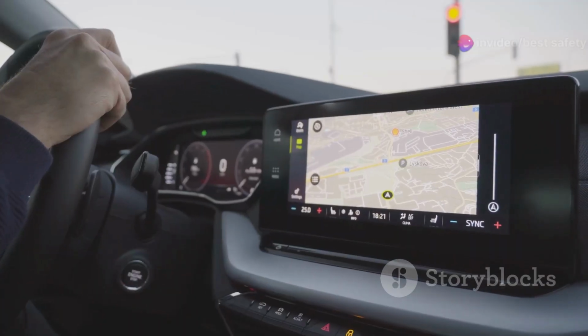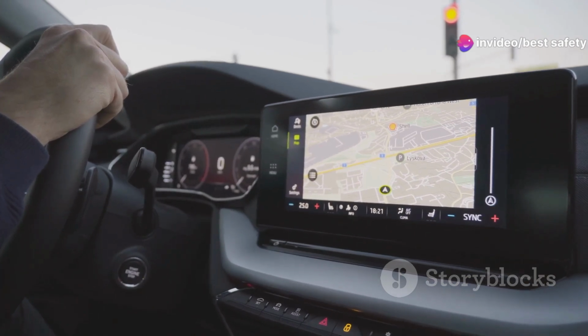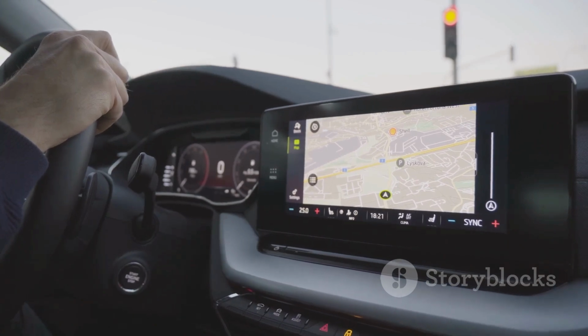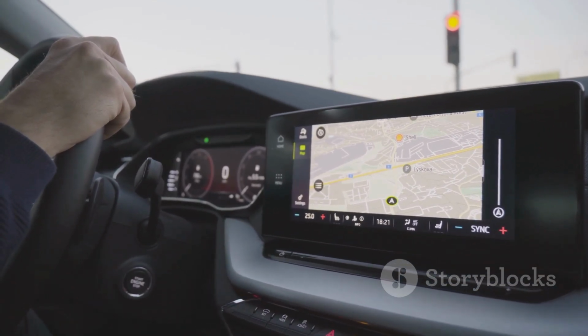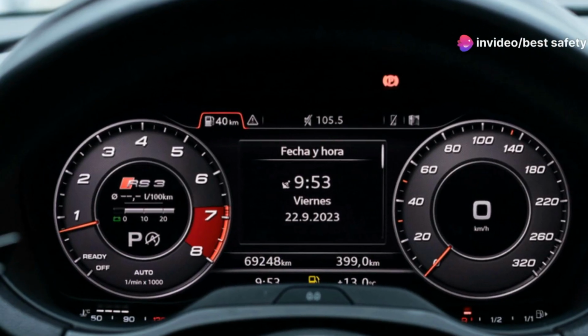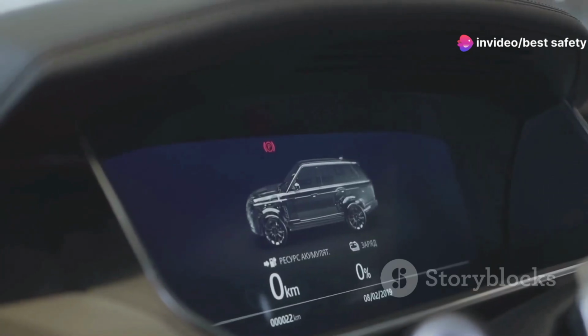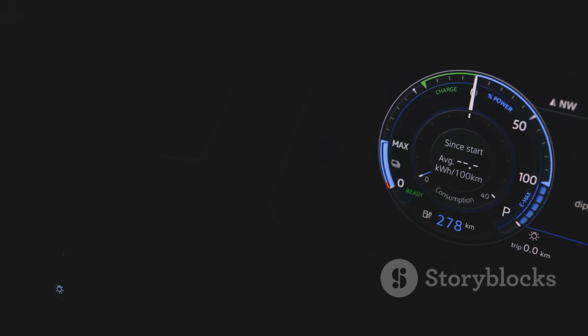And then there's Audi's virtual cockpit, a digital instrument cluster that replaces the traditional analog gauges with a high-resolution display that can be configured to show a variety of information, including navigation, media, and most importantly, safety-related data. The virtual cockpit can display warnings from the car's various safety systems, such as lane departure warning, blind spot monitoring, and rear cross traffic alert, ensuring that you're always aware of your surroundings.